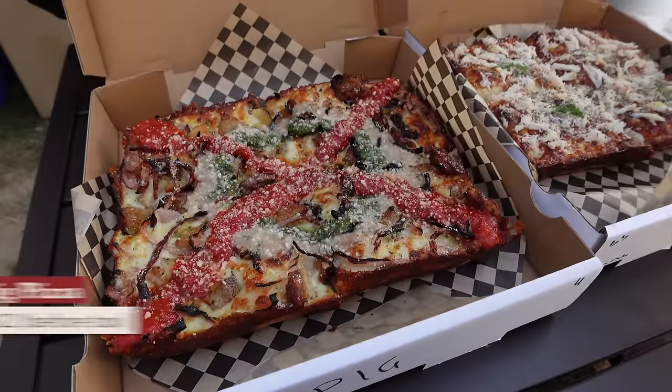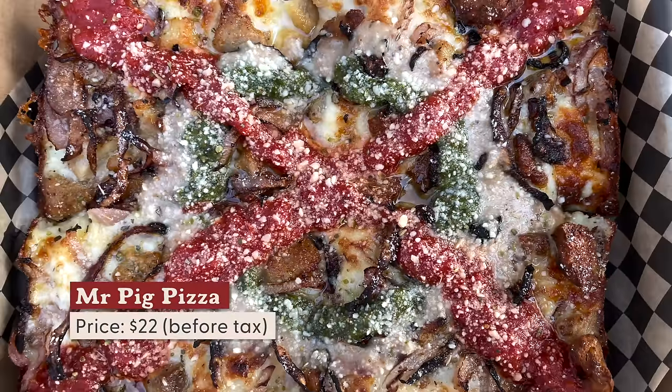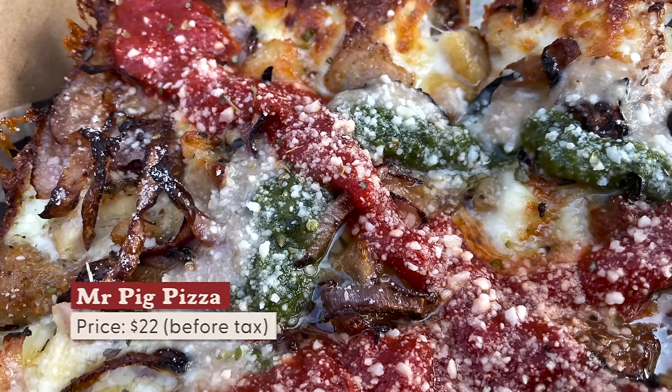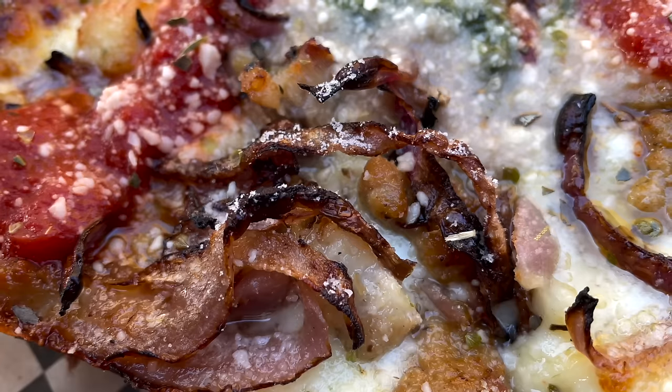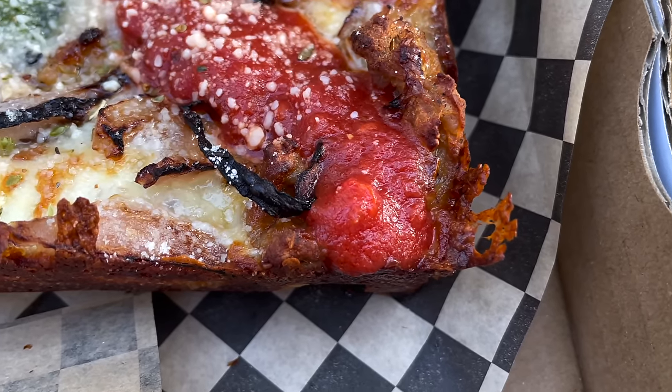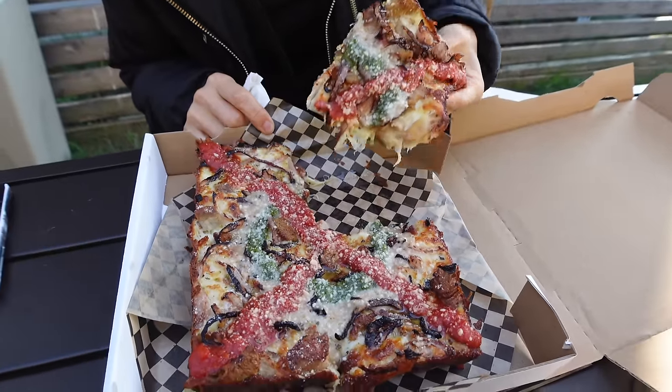There's also the Mr. Pig pizza, made with spicy pork sausage, lechon kawali, Filipino-style pork belly, Moto cheese blend, onion, pepper, calamansi, lime sauce, and Mr. Pig sauce. Ooh, wow, it's heavy. Oh, this is way heavier than the first one. In terms of weight, this should be more expensive.